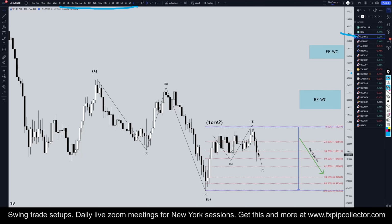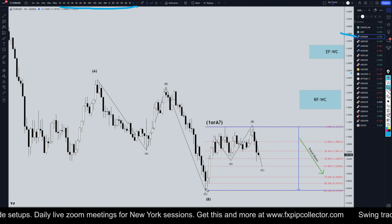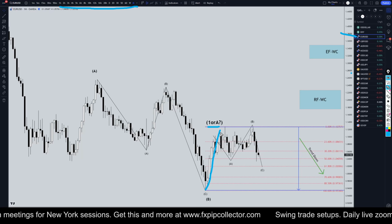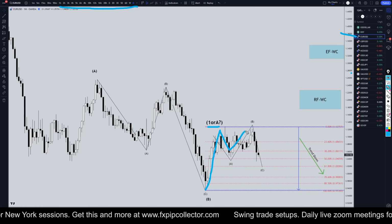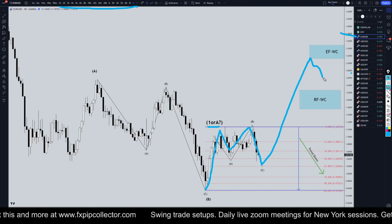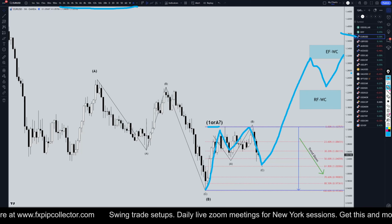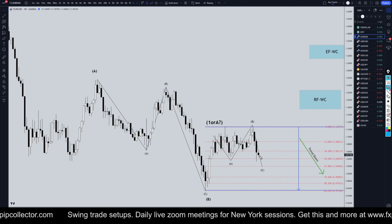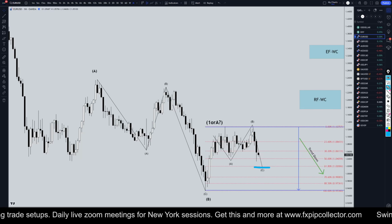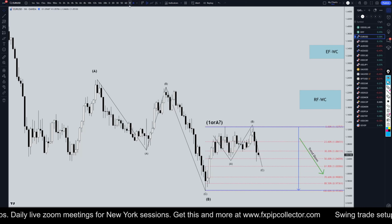So anyways, on the Euro dollar monthly time frame, I still think this is more likely a 1, could be a wave A, but more likely I think it's a 1. I think this is going to end up being a wave 2, and I still think that eventually it's going to go up and make a 3, a 4, and a 5. But we are definitely still going down, and we could end up going down to the 61% or maybe even further. So the trend is definitely still down as of now.